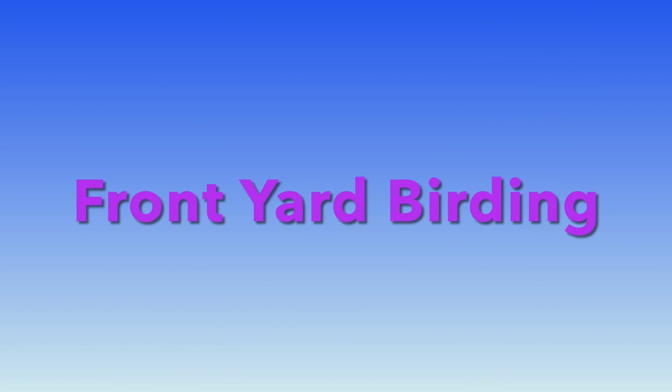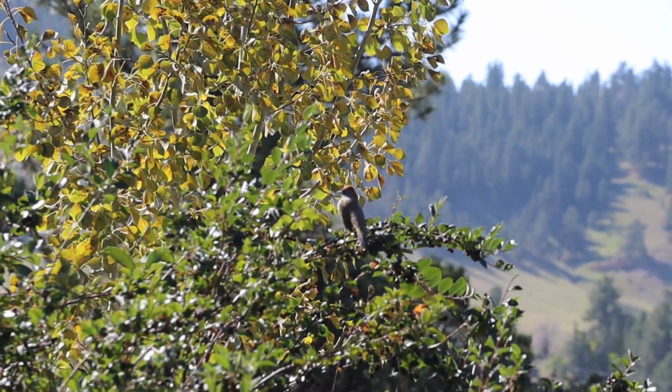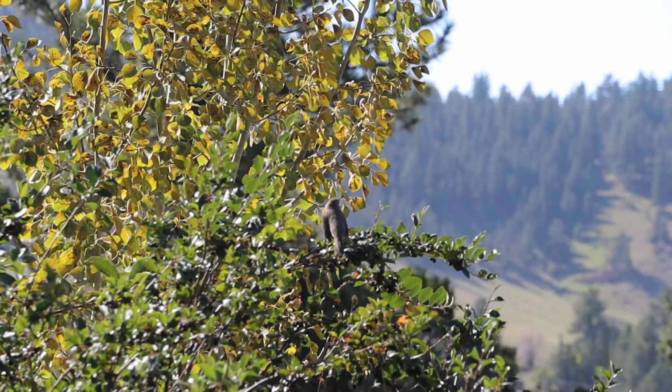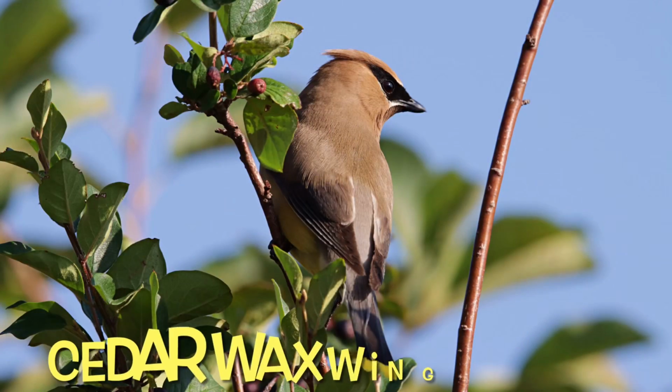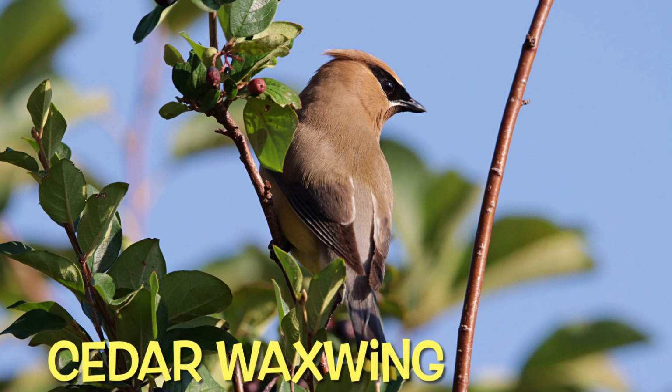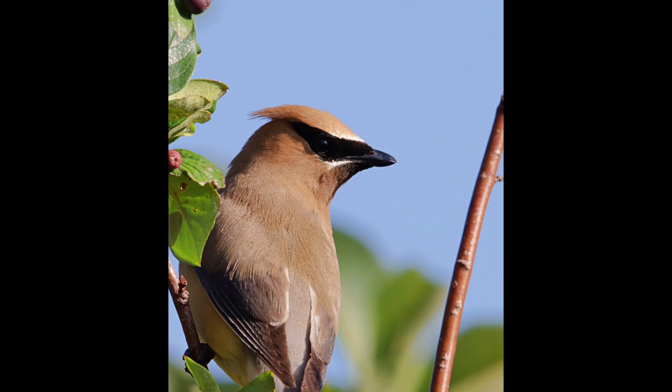But first, some front yard birding. Sometimes it's real hard for Dave and me to get away to do some bird watching because we've got everything right here. We have this wax currant bush. You can see this green-tailed towhee just loving the little berries on it this time of year. And the cedar waxwings are showing their offspring how to find the berries. They've been coming over quite a bit right now.